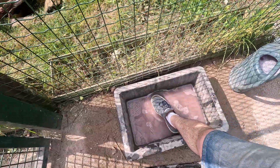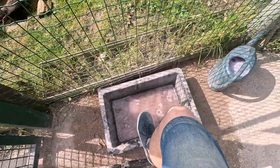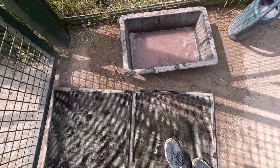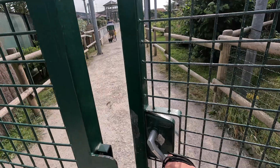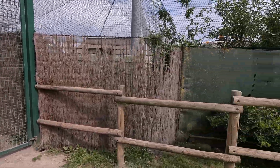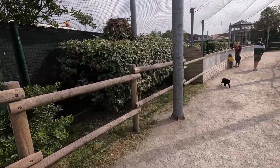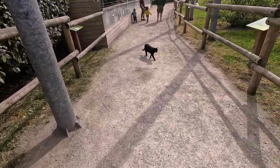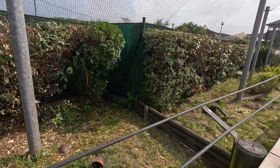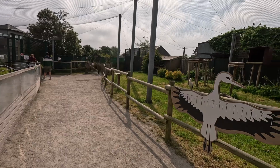So let's go into the aviary where the peafowl actually are, but first we're gonna wash our feet. I think this was some kind of bird flu prevention measure or something like that, but hey, them's the rules we follow. So we enter the aviary, and the first thing we see is a cat. A cat is walking around in the aviary. I'm not sure if they're supposed to be there. It doesn't feel like a smart idea to have a cat walking around between all the birds, but hey, maybe that's just me.